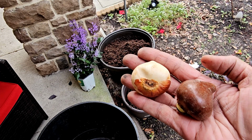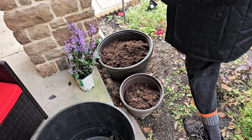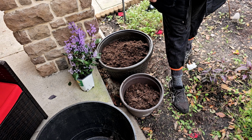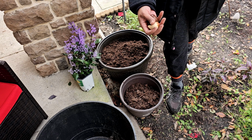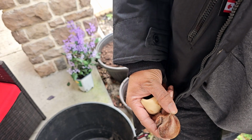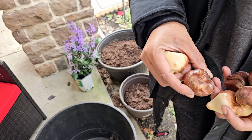This is a candy stripe one. And I'm going to be planting it pointy side up. If yours is deformed, just put it on the side if you're not sure. So see, this side is going to be up, and it's the bottom where the roots are going to be coming from.